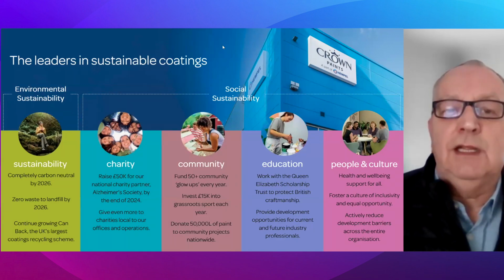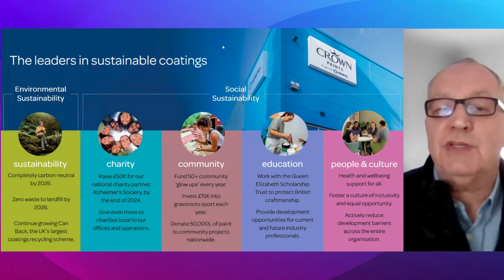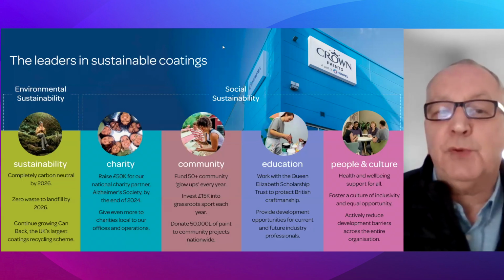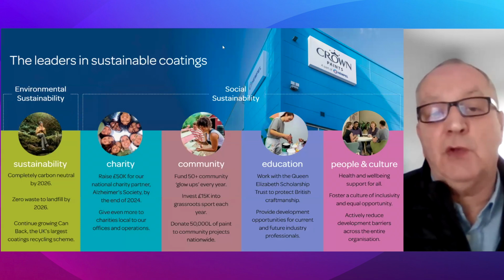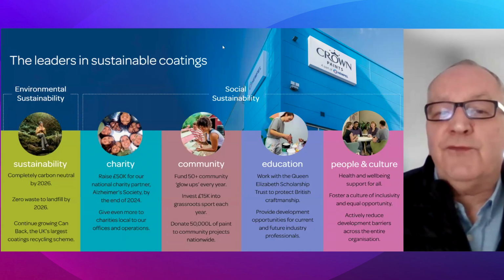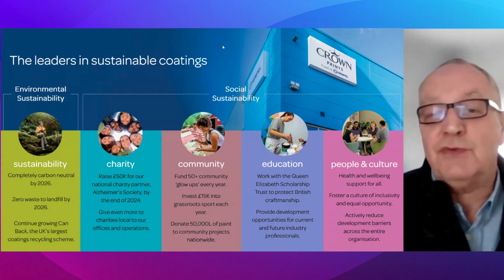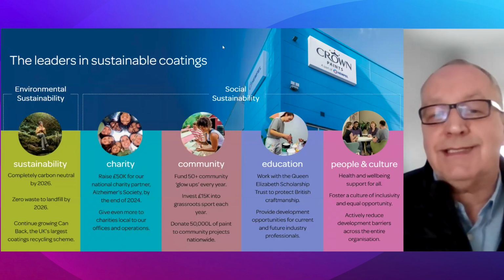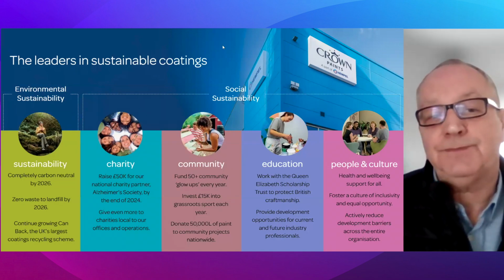Communities. We're on a mission to support communities across the UK and Ireland by leading projects that help people get the best from their local places. Our goals include funding 50+ community glow-ups each year and investing in grassroots sports. In 2022 alone, we supported over 400 community groups and good causes, donating £60,000 worth of paint.